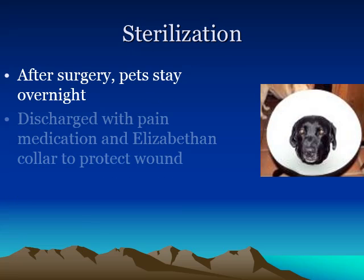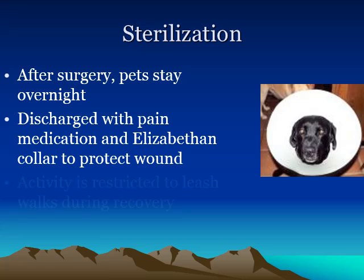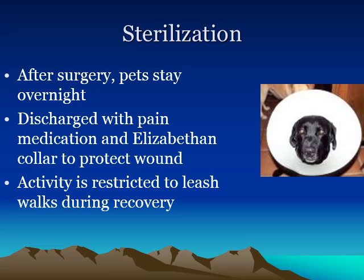After the surgeries, we like the pets to stay in the hospital overnight so we can evaluate the surgical site the day after. They're discharged with pain medication and Elizabethan collars to protect the wounds. Activity is restricted to leash walks only during the recovery, and we remove the sutures in 2 weeks.